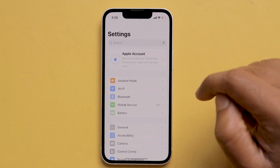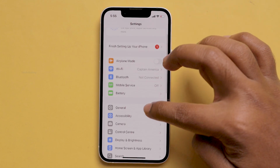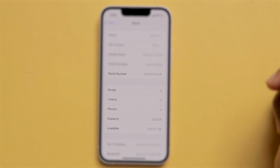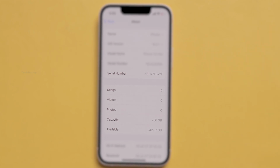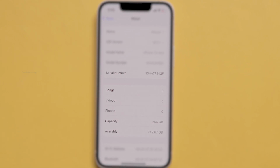First, let me share with you the mobile specs. One tip I want to give here, guys: if you observe the serial number, at the end it shows F, which means this is a refurbished mobile. If you buy a brand new one, it won't show F at the end. This is a 256 GB variant and you can observe the available storage. Currently it is running on iOS 18.2.1.